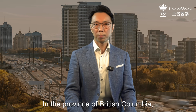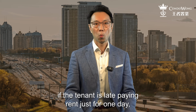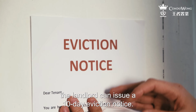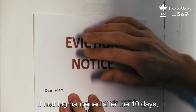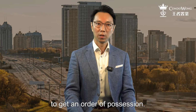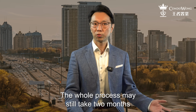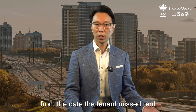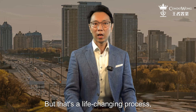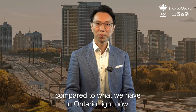In the province of British Columbia, if the tenant is late paying rent just for 1 day, the landlord can issue a 10-day eviction notice. If nothing happens after the 10 days, the landlord can file a direct request to get an order of possession. There's no need for a hearing. The whole process may still take 2 months from the date the tenant missed rent to the date that the tenant is out of the door. But that's a life-changing improvement compared to what we have in Ontario right now.